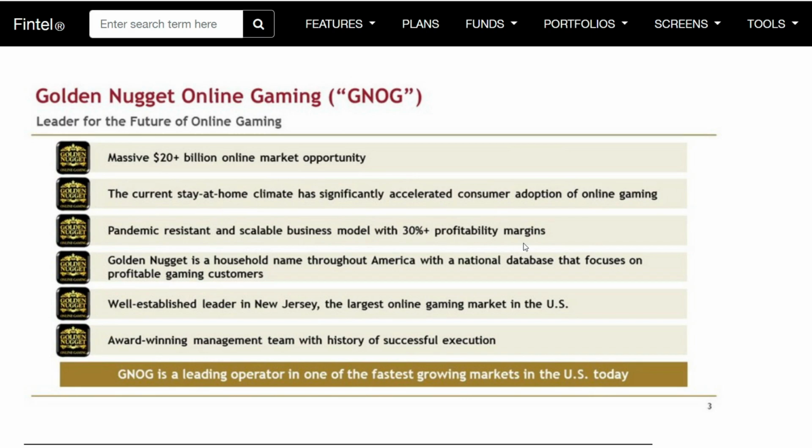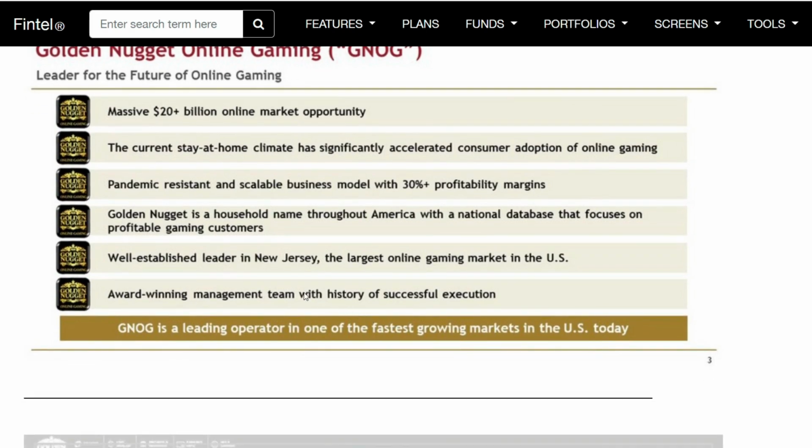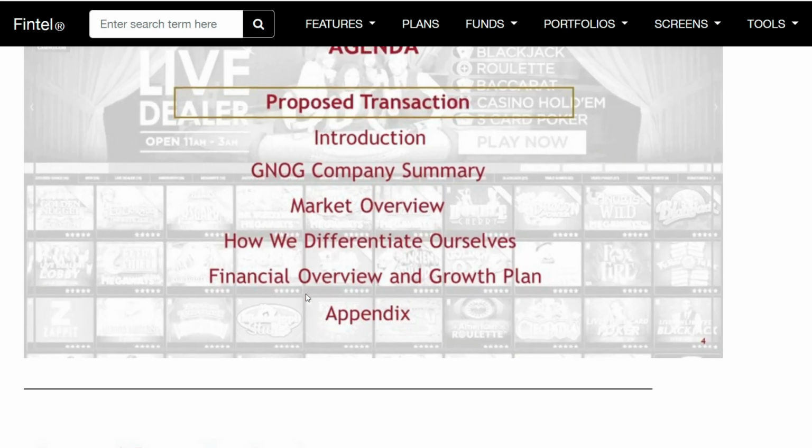The current stay-at-home climate has significantly accelerated consumer adoption of online gaming, pandemic resistance, and scalable business model with 30+ profitability margins. Golden Nugget is a household name throughout America with a national database focused on profitable gaming customers. Well-established leader in New Jersey, the largest online gaming market in the US, and it's an award-winning management team with a history of successful execution.